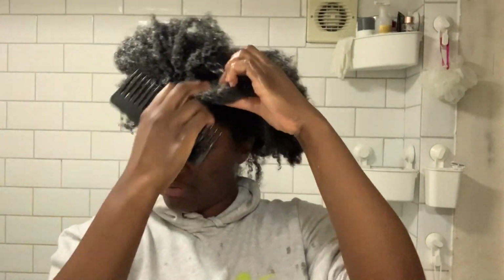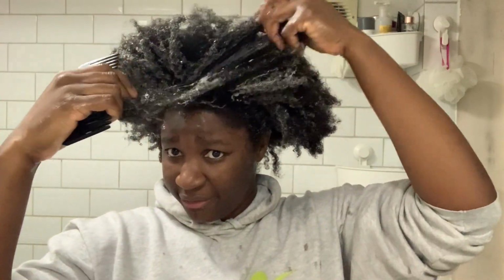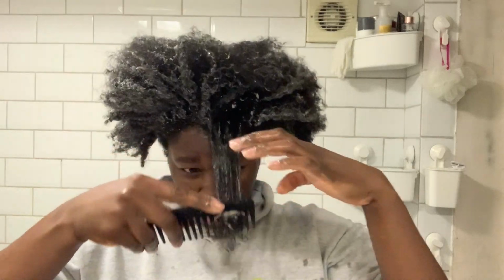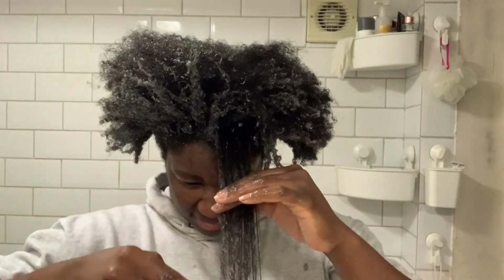I've got a wide tooth comb. We're just going to take a small bit and see if I can comb it, because if I can't, it feels very dry. So I don't know why I'll be combing it. Yeah, I'm not combing that. It's still sizzling like Rice Krispies, so let's just see how this goes.